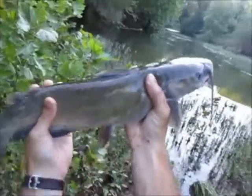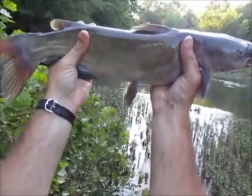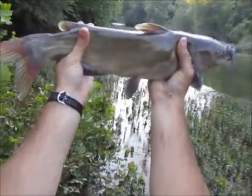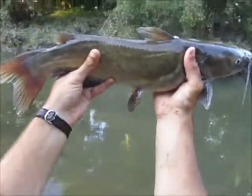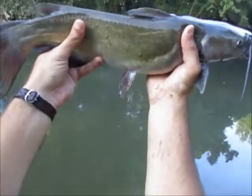Calm down. Alright. Let's get her back in. That is a nice, about 4 pounds. Whew. You just never know what you'll get in a little smallmouth stream sometimes, guys. My goodness. Alright.